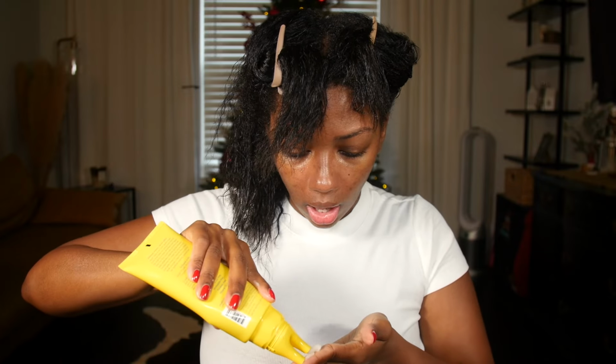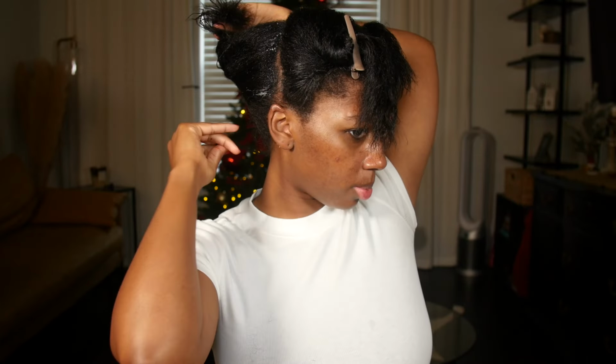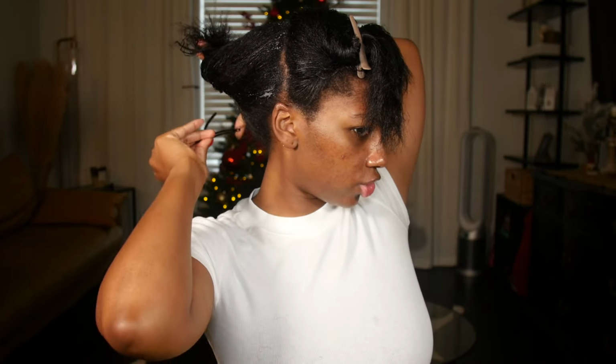Okay, so I'm just going to apply some to my fingers like this. And just kind of line, you know how you just grease your scalp. So I'm gonna part each section in half. I feel like I'm so high up. Did I mess with the setting? I don't think I did. So I'm gonna section each section into two, and that's how I'm gonna do it. Apply it like that, and go along my parts.